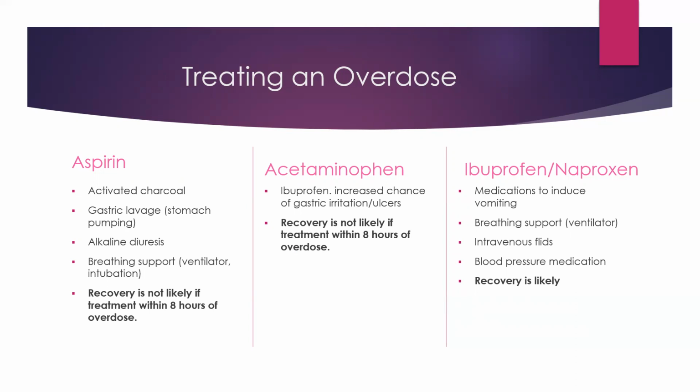If you notice, with aspirin, the treatment for an overdose is much more intensive. You would have to have a gastric lavage in some cases, which is stomach pumping. In other cases, you would have to have alkaline diuresis, which is essentially fluid being pumped into your body, into your kidneys, to force your kidneys to make you urinate so that you can reset your pH balance, reset your alkaline levels and all of that, and also all the way down to a ventilator or intubation. And this is a good indicator that bouncing back from an overdose of aspirin is less likely than with the other medications.